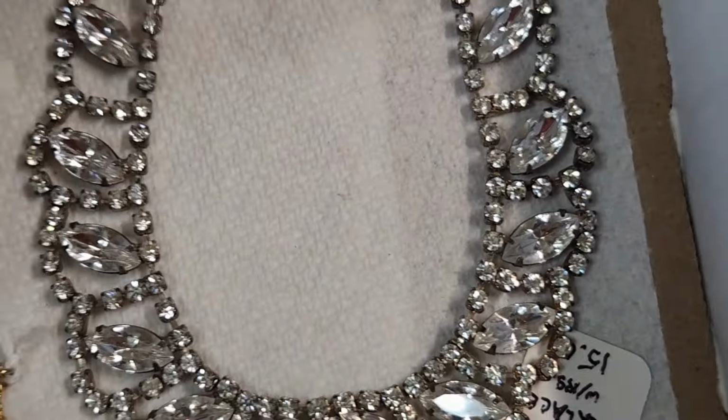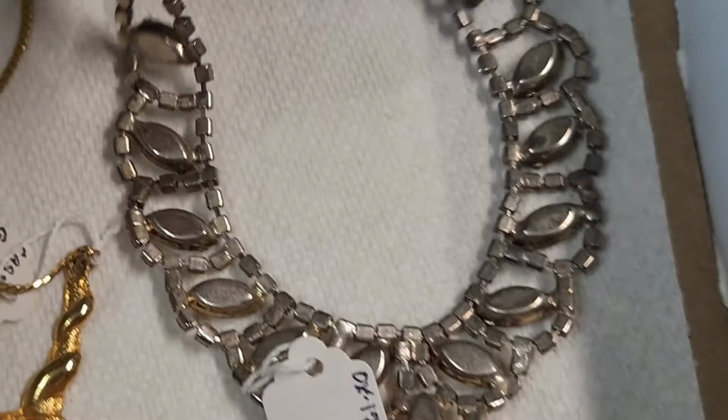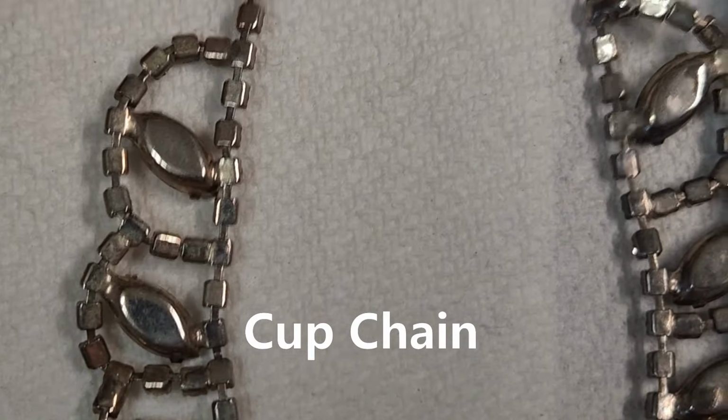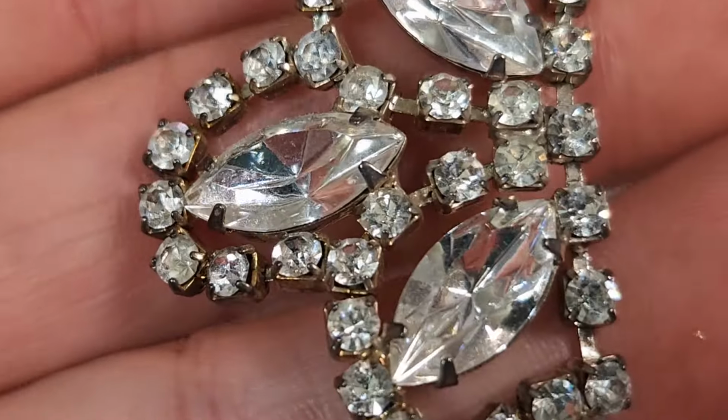And let's look at the clasp. It's a fold over clasp. And the back looks like this. It's cup chain, they call it, where each rhinestone is prong set. Let me show you closely. See how they are all prong set?